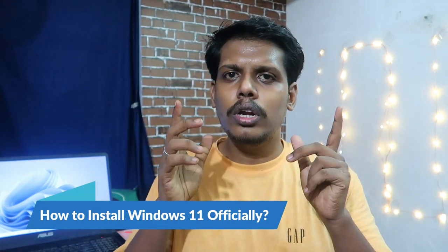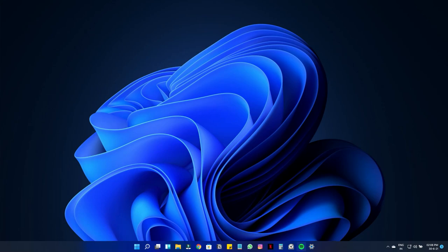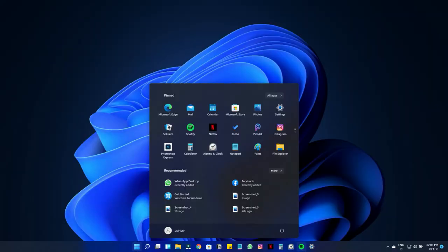Finally, how to install the Windows 11 operating system in your system. Actually, the Windows 11 stable version is not yet available to any users, because the Windows 11 stable version is still not rolled out. Microsoft announced that soon the Windows 11 stable version will be rolled out to users one by one, but you can experience the Windows 11 preview version through the Windows Insider program. Yes, there is a Windows Insider program. Using it, you can experience the Windows 11 preview version. To get the Windows 11 preview edition, you have to join the Windows Insider program. And I have actually posted a video on how to join the Windows Insider program.